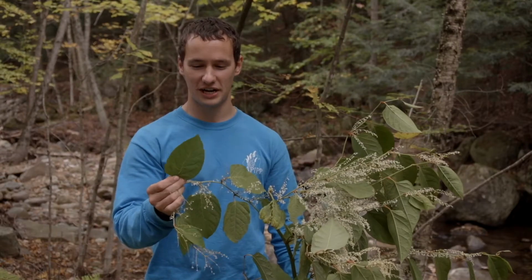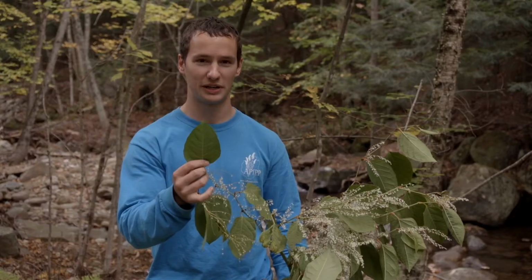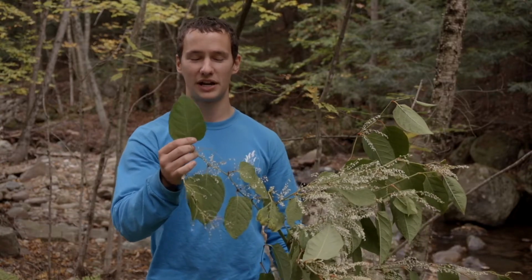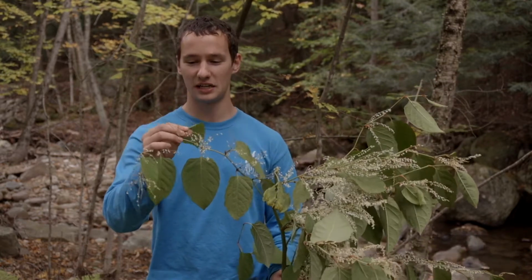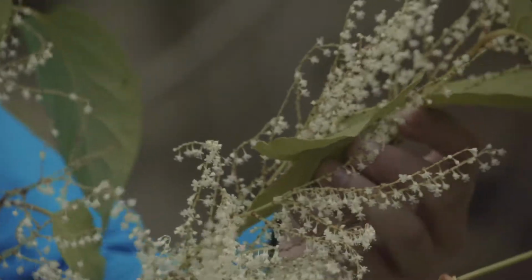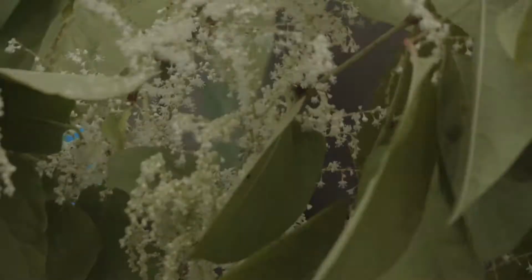The leaves of Japanese knotweed are heart-shaped. Typically they're pretty flat at the base, and they come to a pretty fine point, and they can range in size depending on the size of the plant, but they're typically at least 6 inches across and can be much longer than that as well. And this plant flowers towards the end of summer.